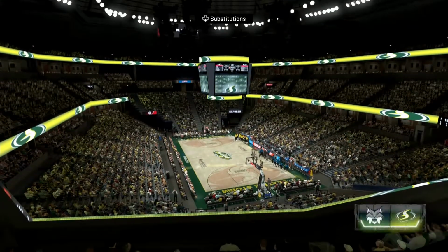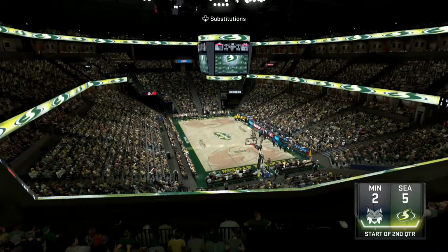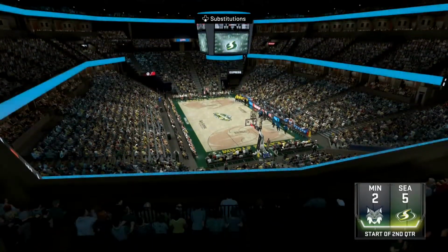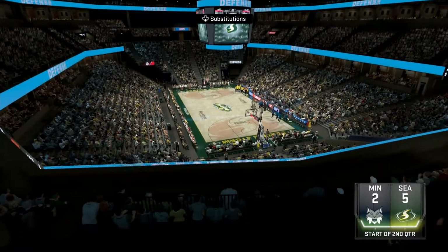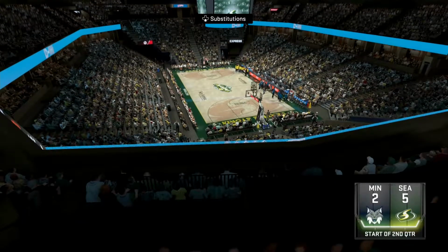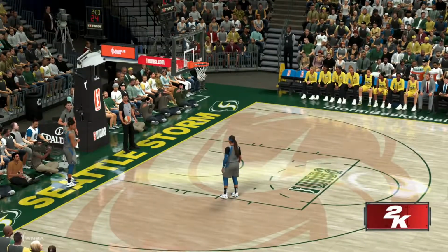A closely contested game here at the start of the second quarter. And before we move on, what do you guys think about what we've seen from the Storm? It's been fun to watch. Everybody out there looking to make the extra pass in the first quarter. I'll tell you what stands out for me. It's been a total team effort out there. Just fantastic basketball being played.